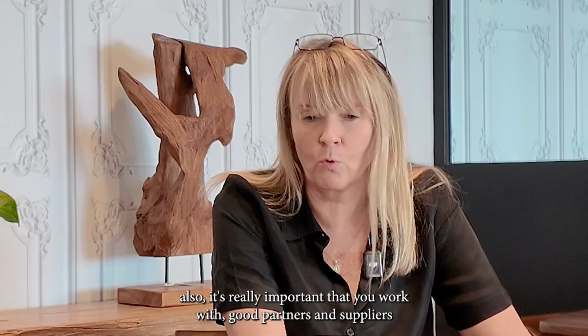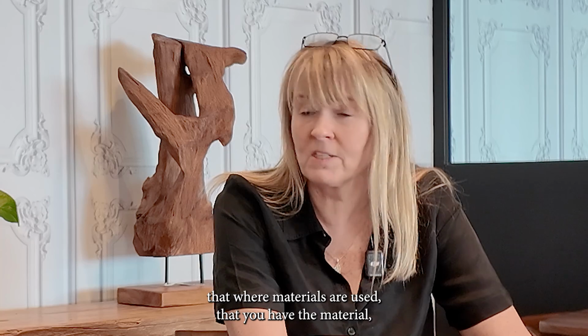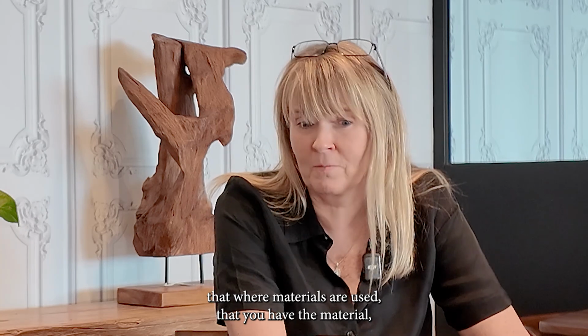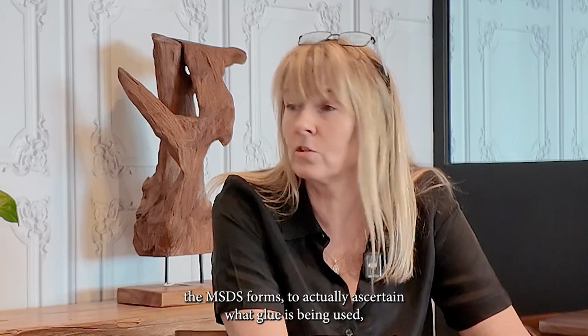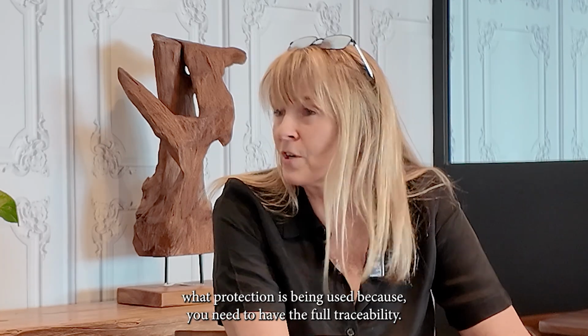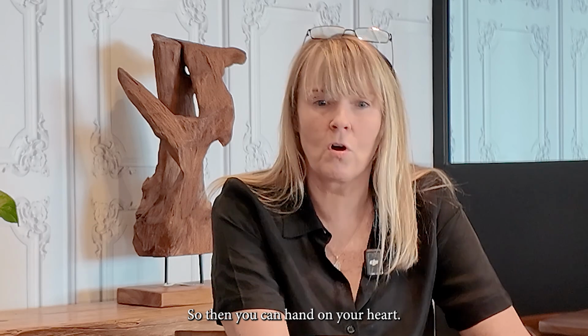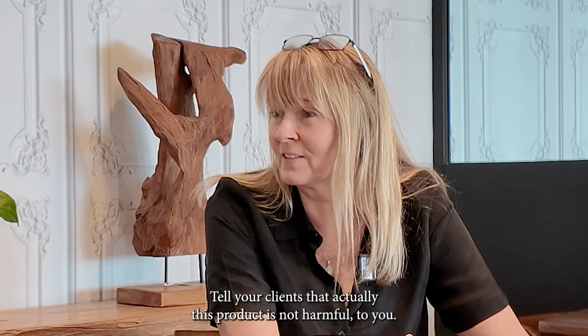Also, it's really important that you work with good partners and suppliers, that where materials are used, you have the material MSDS forms to actually ascertain what glue is being used, what protection is being used, because you need to have the full traceability. So then you can hand on your heart tell your clients that actually this product is not harmful to you.